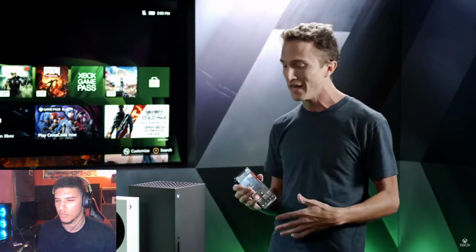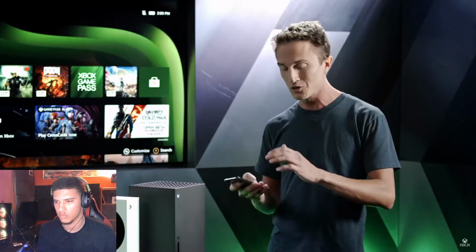So now I can just interact with my console right from my phone. If I'm out anywhere in the world and I get really inspired about a particular game that I want to go check out, I can search for it right here and remotely download it to my console. So when I get home, it's all ready to play.